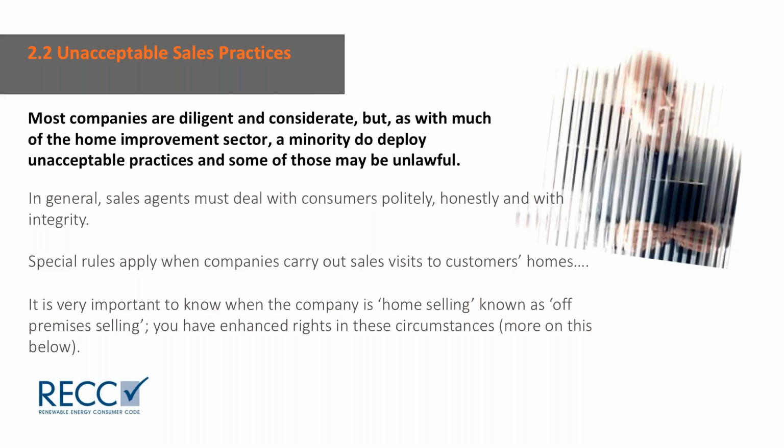So under RECC, sales agents should be dealing with consumers politely, honestly, and with integrity, and special rules apply when companies carry out sales visits to customers' homes. So it's very important to know the difference between a contract signed in the presence of a sales agent when you're sitting with them in your own home, and perhaps a contract that is left for you to sign in your own time, and then you send the contract signed at a later time. So the legal rights vary. And I'll come on to that in more detail, but it's very important to understand the difference.